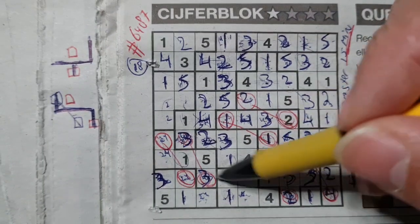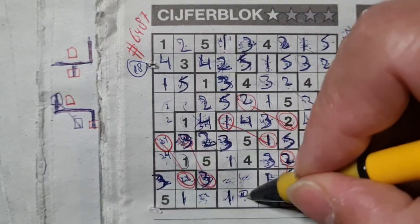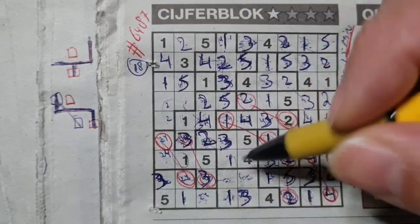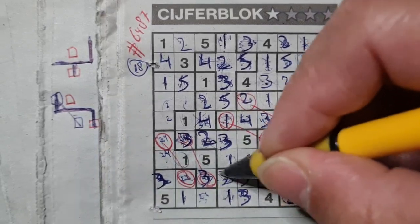Okay. This box can be a 3. That box can be a 3. So 1 box left of the 3 in this area should be there. So 2 numbers left, the 2 and the 5. We have a 5 there. No 5 there. 5 should be here. And the 2 goes there.